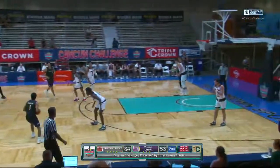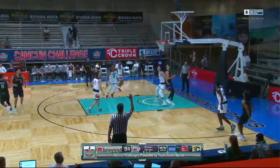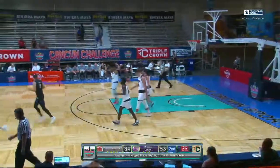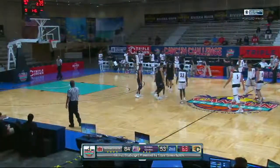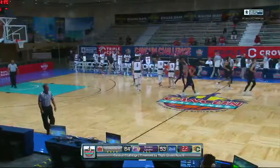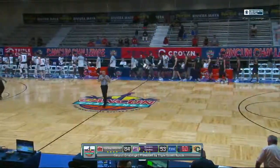84-53. Gamecocks lead. Jacksonville State, its first win of the season coming here today at the Cancun Challenge. And they'll drop the Catamounts to 1-4. McMillan in the corner, no good. Rebound to Derek St. Hilaire. Gamecocks will get it across the timeline and hold it and run the final 10 seconds out here. Jacksonville State will go to 1-3 on the year, and they'll drop the Catamounts to 1-4. 84-53, the final at the Hard Rock Hotel Riviera Maya here, the opening game of the Cancun Challenge.